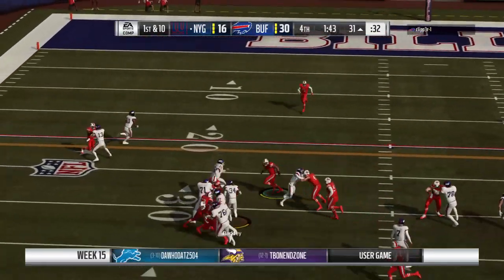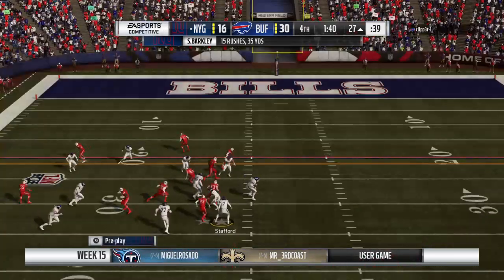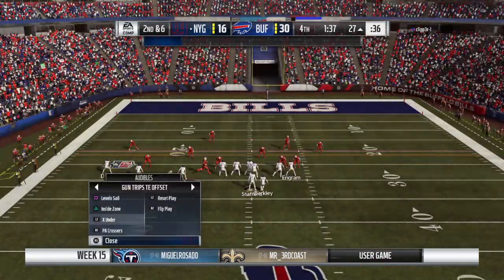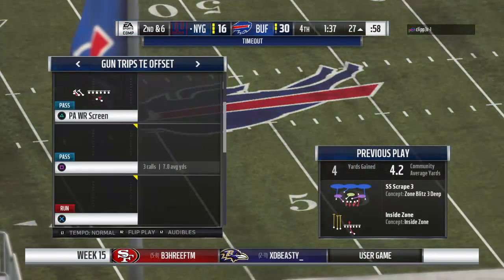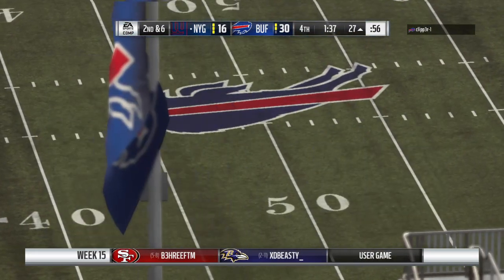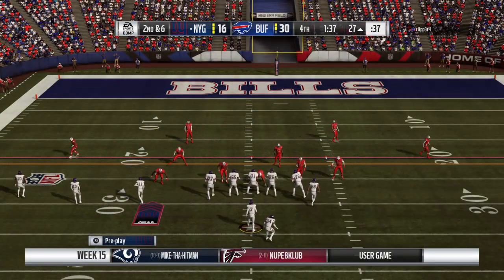They'll run it now out of the gun. And he's going to fight his way forward here for a modest gain. Yeah, give him 4 yards there. It'll be 2nd and 6. Now the Bills are going to use the first of their timeouts as they'll talk things over prior to this upcoming 2nd down play.